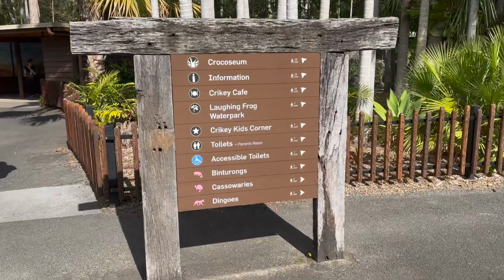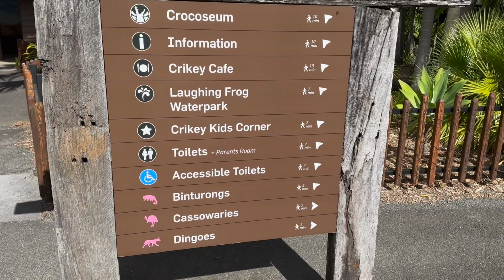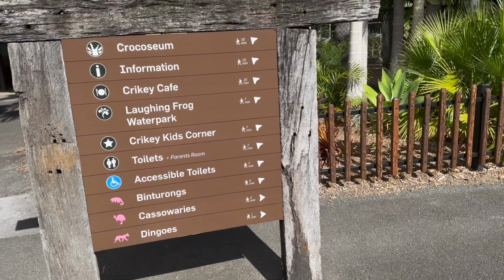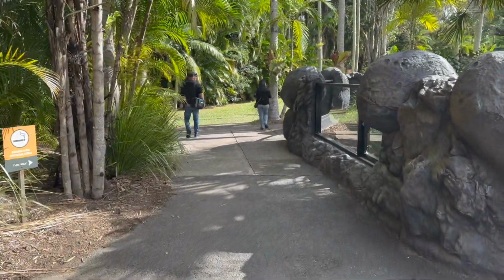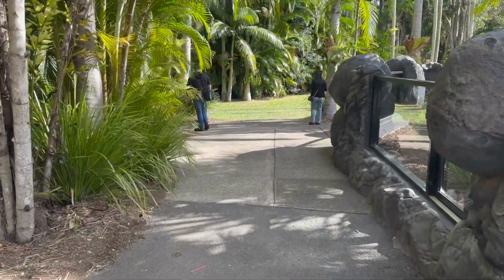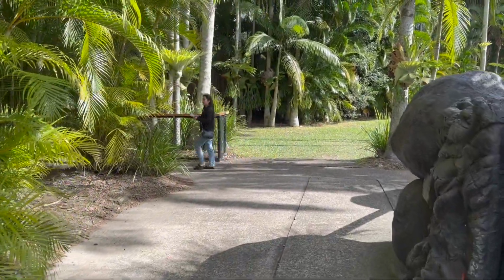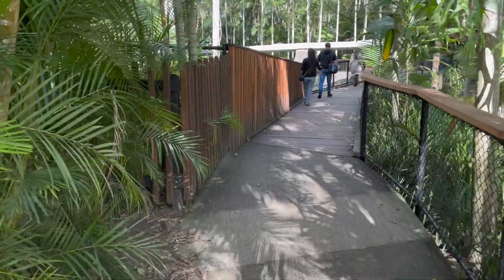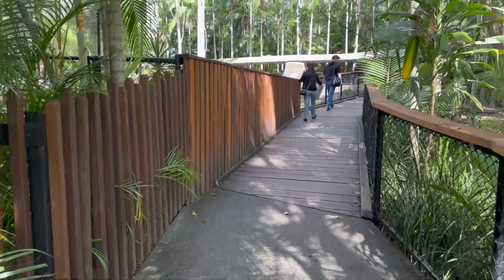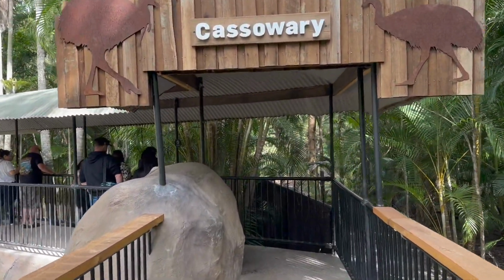Alright, so we just started off with some reptiles. I'm just following our guide for today, which is one of the family members. She's following the map. I think we might be heading to where the dingoes are, so very Australian animal. It isn't too busy today. It is a Tuesday, so there's still quite a few people around. So before the dingoes, I think we're going to see the cassowaries. Let's go check them out.